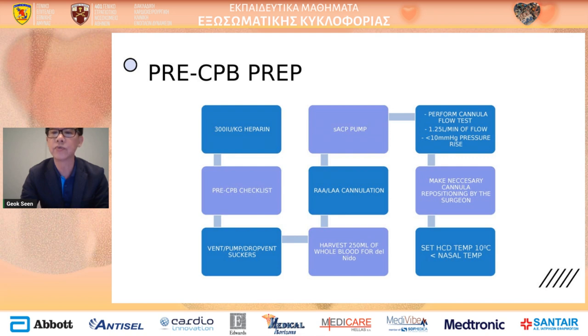We perform the cannula flow test, all right? We use 1.25 liters per minute of flow to get a forward flow and see whether there is any resistance when we run at this flow. Sometimes we do not know whether the Unigraft has been anastomosed properly. Through this flow test, we can tell the surgeon that if we go on, we will have a problem, high resistance.